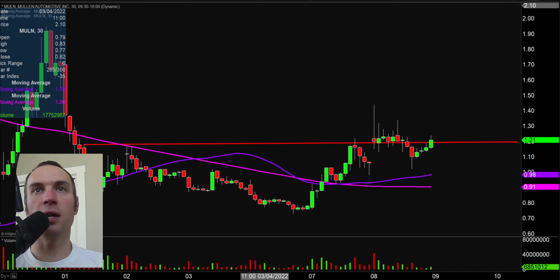Next one, MULN, and did this analysis previously, talked about that resistance level right there. And you can see this morning price opened up right on that level and then had a very nice surge up to that area around $1.45 before returning back downwards. But late day here, as I talk, you can see this final 30 minutes, nice little green candle forming.